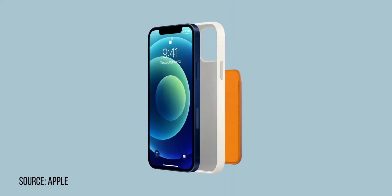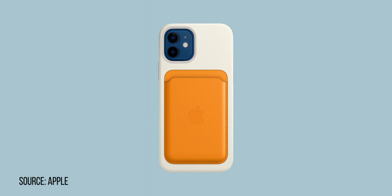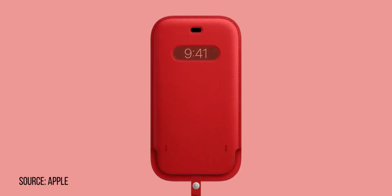Also talking about good stuff, you have other MagSafe accessories like a wallet which can attach to the back of the iPhone, so you can keep your credit card and maybe some currency inside it.